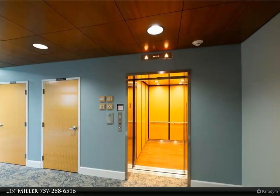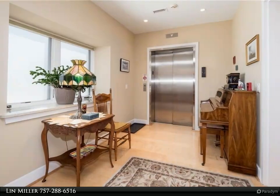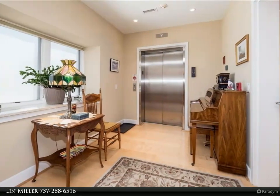Spa-like bathrooms, 3 ensuite bedrooms. Large closets with custom built-ins. 2 assigned parking spaces in the gated lot.